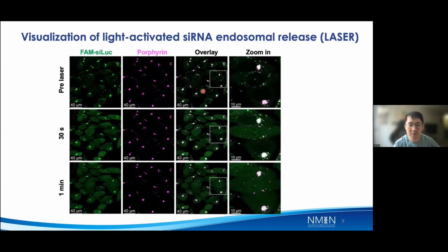And next, I performed confocal microscopy to validate our key hypothesis, that is, to visualize light-activated siRNA endosomal release. So as you can see here, the porphyrin LNP were incubated with cells for around 6 hours, and the siRNA was labeled with FAM and shown in green, whereas porphyrin lipid is shown in magenta. For the first row, we can see that before the laser irradiation, both the signal of FAM siRNA and porphyrin lipid are in punctate dots, suggesting they are trapped in the endosomal structures. However, once we apply 30 seconds of light irradiation, we start to see a dramatic increase of the cytosolic siRNA signal, suggesting the successful release of the siRNA into the cellular space.